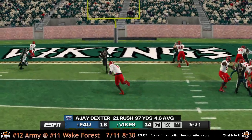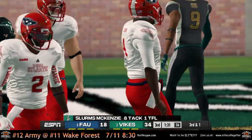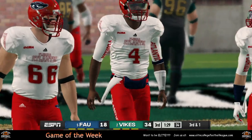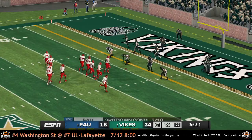Dexter only picks up about a yard there on the option. Nice tackle there from the freshman coming down from his position at safety and making a solid tackle on the ball carrier. And this is the 11th play of the current drive.